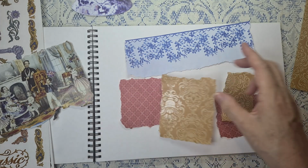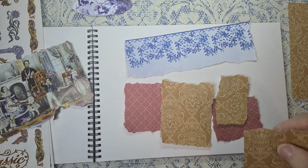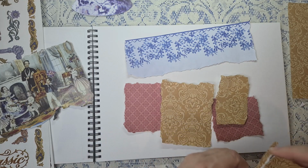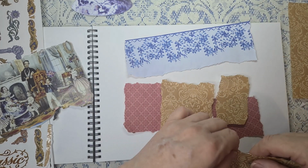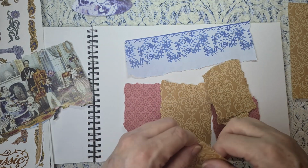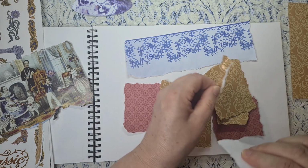Every time I do this, it's like that doesn't work. No, we're going to make it work. We're just going to randomly put these pieces down, and then place the other pieces over the top. Because, you know, I'm all about random. Well, if not, we've got plenty of scraps. We've just made a whole bunch of scraps if we don't use these.